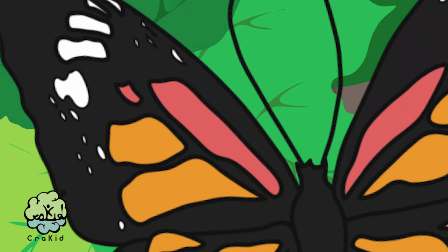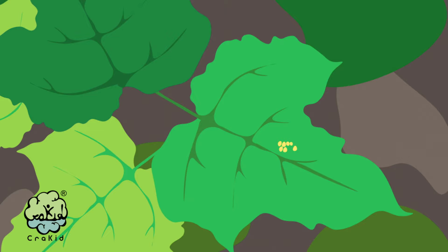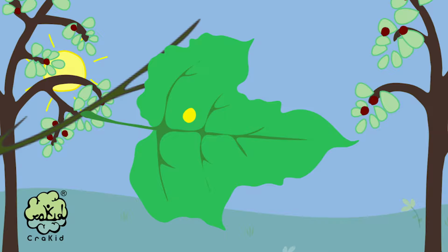Okay. Mama butterfly lays some eggs onto leaves. Tiny eggs. They can be brown, oval, lumpy, or smooth. It will stay in the egg for some days.